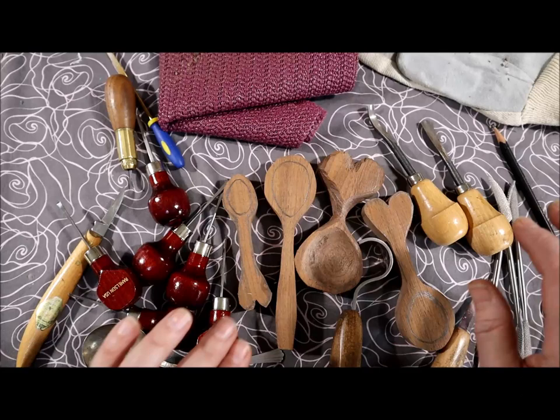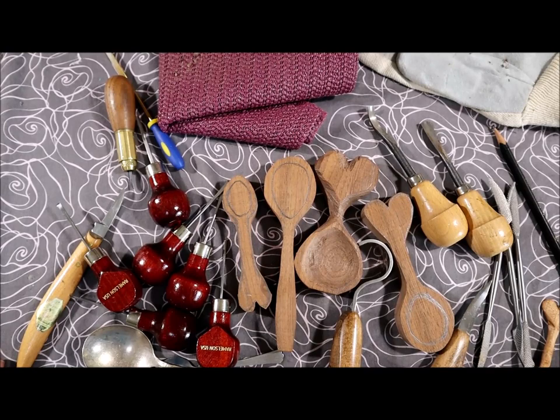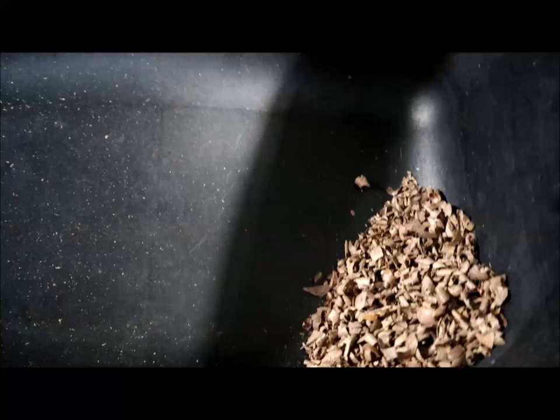Okay, so I'll just keep playing. And then when I have more to show you, I'll come back with more to show you. Look at that, all those shavings from this one little piece of wood.